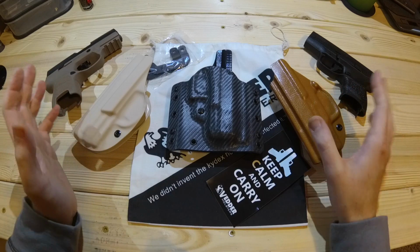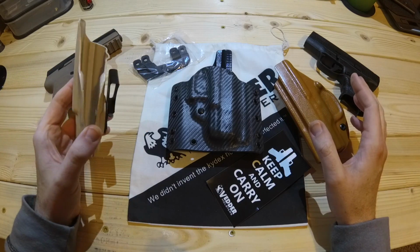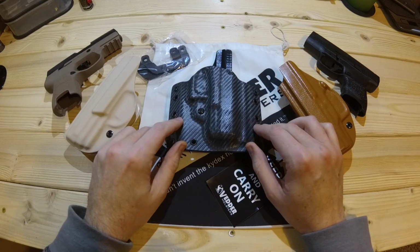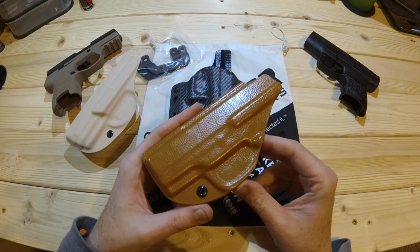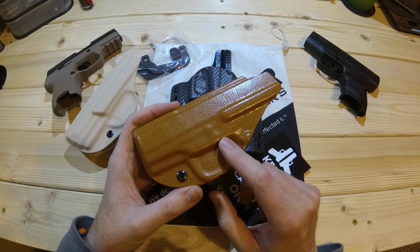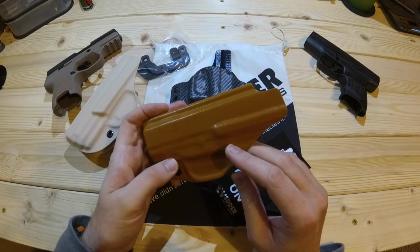Anyways, so I've got a couple of different models in front of you. I've got their Light Tuck inside the waistband, these two guys right here, and then I've also got their Light Draw outside the waistband. So when I conceal carry, and in fact, this is actually a brand new holster, just got this the other day, and this is a London Tan Raptor finish. It's almost kind of a faux leather finish. I thought it was kind of cool, something a little different.